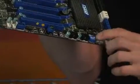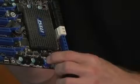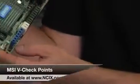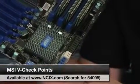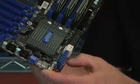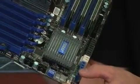You've also got voltage switches here. So these are going to change the voltage parameters of the board. I generally don't touch those, but hey, they're there. Has an onboard post LED readout. It's got V-check points, so that means you can actually check the voltage of the CPU, QPI, RAM, I/O hub, and the ICH, which is a south bridge, with an actual multimeter instead of relying on software.